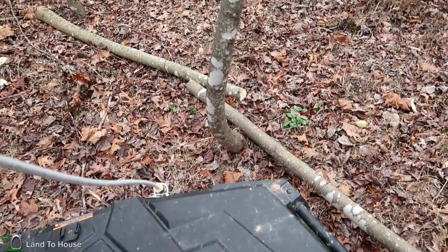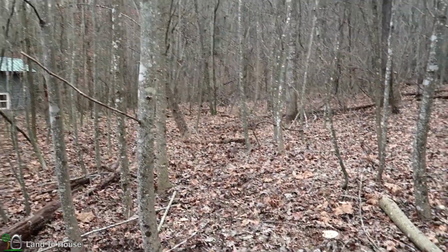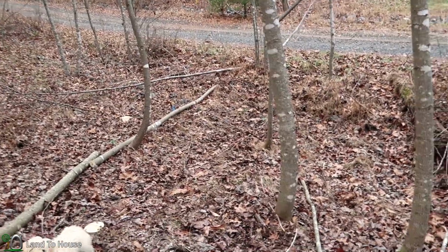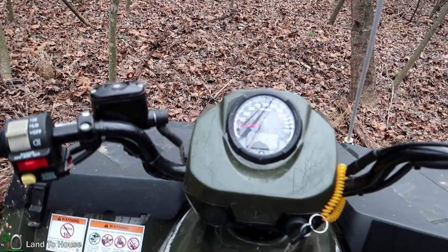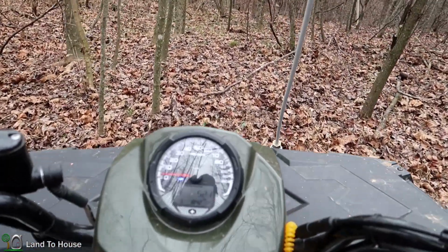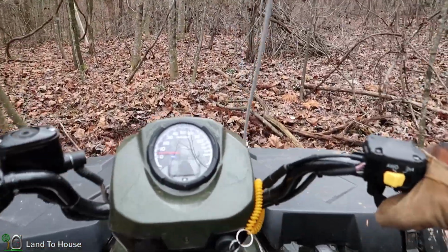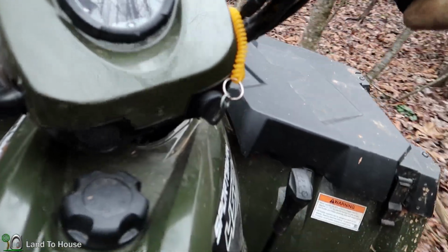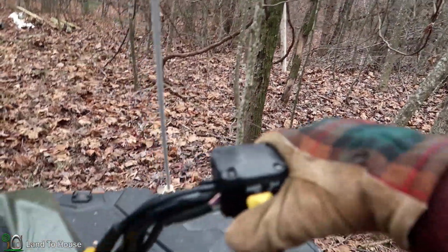It's too close. I'm gonna go ahead and chop that tree there and maybe that one right over there. I squeaked the tires through and came on by, so let's just keep going here. Need to cut that little guy right there down.